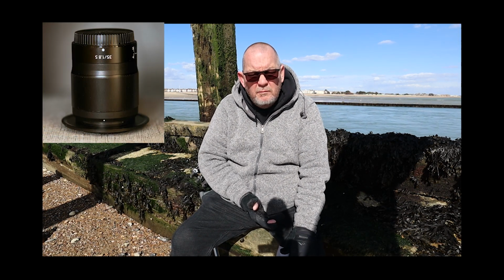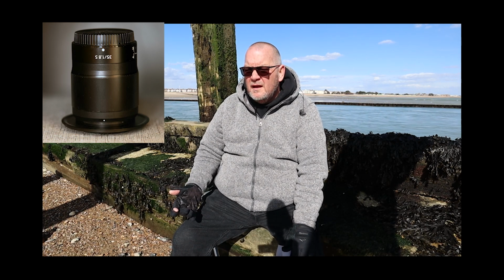I don't want to get rid of them because they're good for things like astrophotography, the 35 mil especially, because it's a 1.8, because you need that aperture to be right open to really enable you to get good astrophotography. It's not something I'm particularly into because I've not really done it before, but it's something that I might want to try in the future. So do I want to keep it?